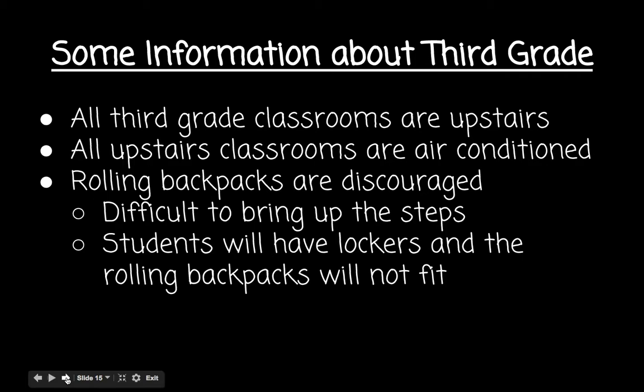Just some other information I wanted to share with you about third grade is that all of the third grade classrooms are upstairs, and the upstairs classrooms are all air conditioned, which is a nice bonus for our third graders. The rolling backpacks are discouraged for third graders as they are difficult to bring up the steps, and the students will have lockers next year, and the rolling backpacks will likely not fit into those lockers.